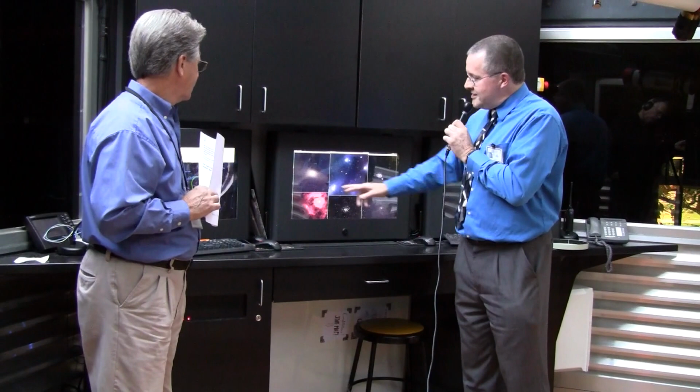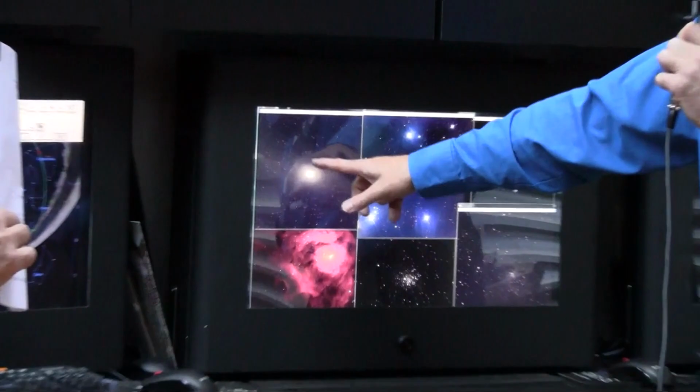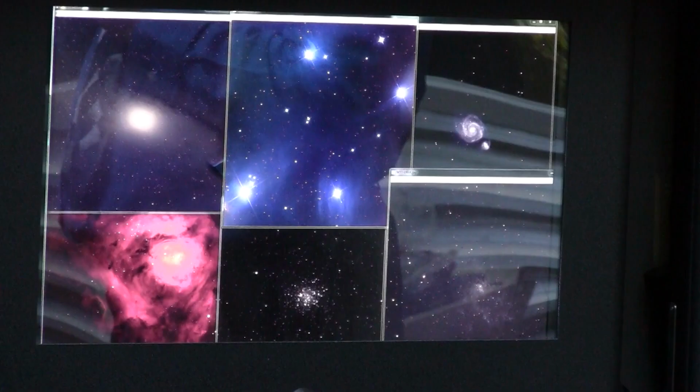So this I actually took 3 nights ago in addition to this. It's showing you the central region, and you can see some of the spiral structure of this galaxy. These two objects are so large in our sky, the scope's so powerful, that we can't get the entire thing in, but nevertheless, it really shows up very, very well.